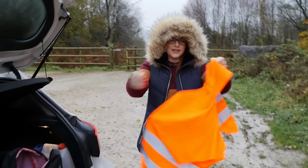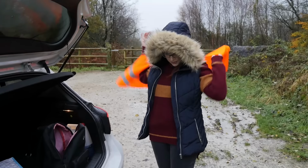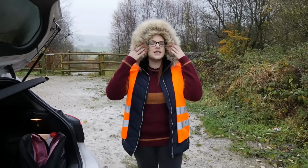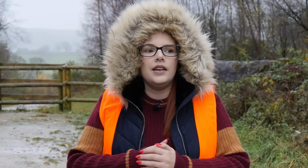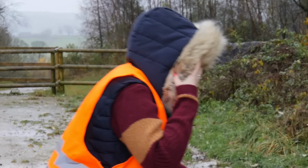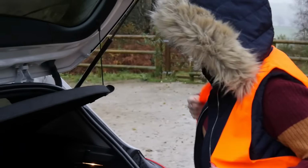I have a very bright fluorescent jacket for in case I need to be very fluorescent and I break down. Seriously, my biggest fear is breaking down, and it's never happened, touch wood. I have no wood. Oh, touch the wood, there you go. I'm not gonna break down anytime soon. I'm gonna take this off.